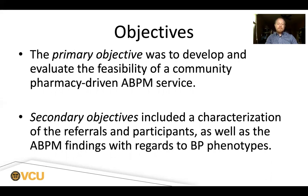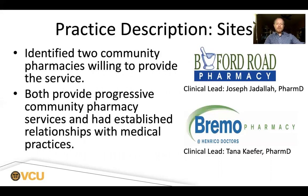in the US. As far as secondary objectives, we obviously wanted to characterize the types of referrals we were getting, as well as the participants. What did the ABPM findings show, especially in regard to blood pressure phenotypes, which again, many of which are associated with higher cardiovascular risk and can really help drive the diagnosis and management of hypertension.